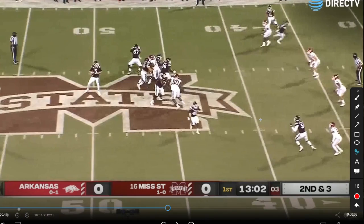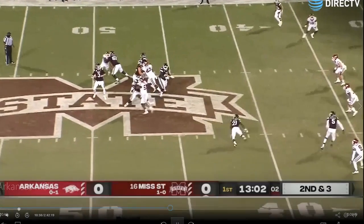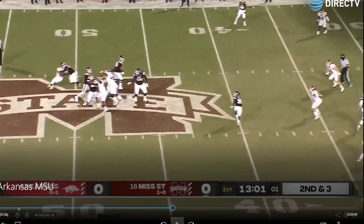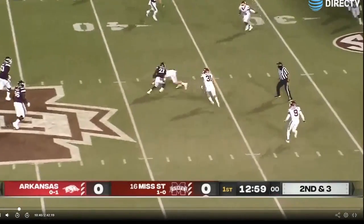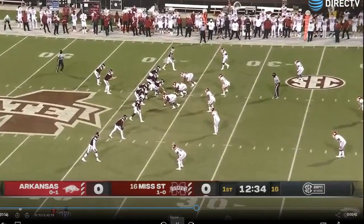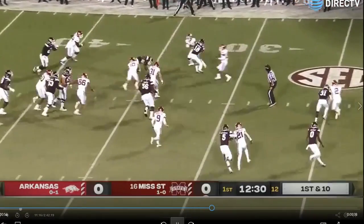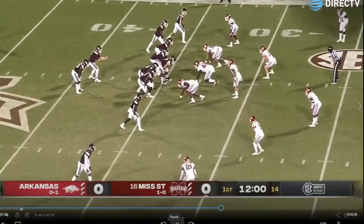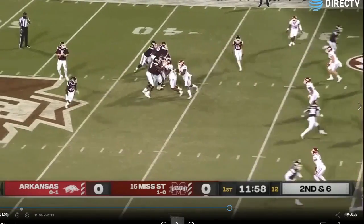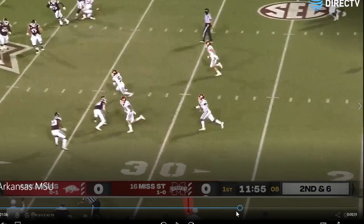All right? This is perfect coverage. Look at the eyes. Look at the helmet. Look at the face mask. Where are the face masks pointed? At the quarterback. When he releases, people are moving. Make them pay for it. Good draw play. Eyes, eye discipline. Eye discipline. Look at that.